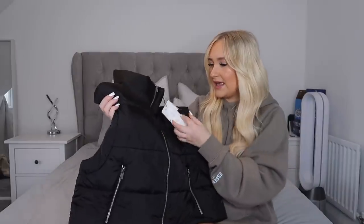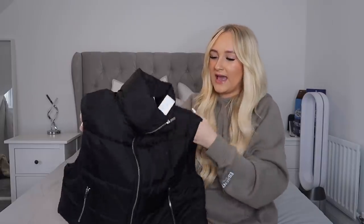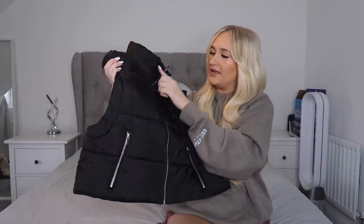Okay, then I picked up this gilet. I'm really into gilets this autumn. They were massively in fashion last year, and I only jumped on the trend when they were all sold out, so I thought I'd get them early this year. I haven't seen many people wear this one, that's why I picked it up. This is $27.99, but it's basically a black gilet with the silver zip.